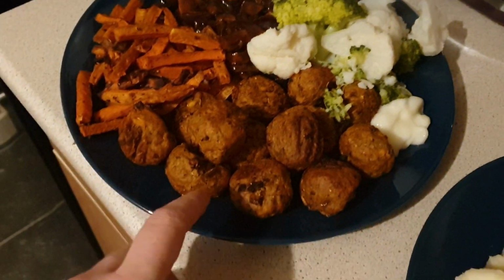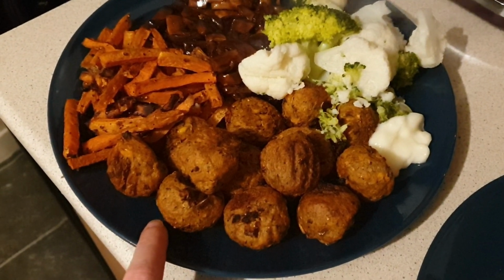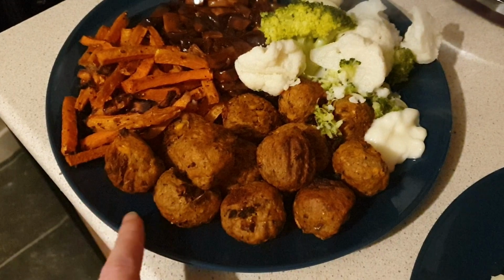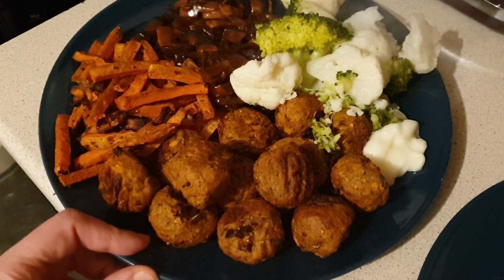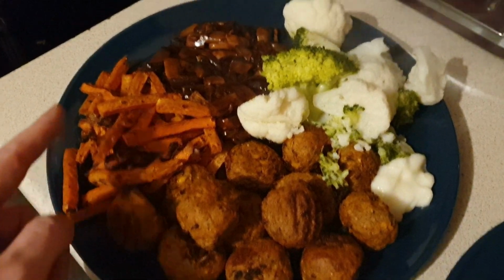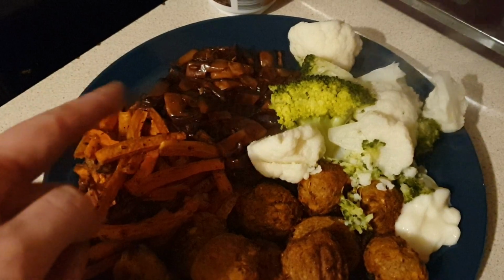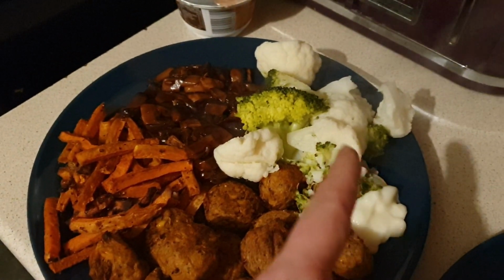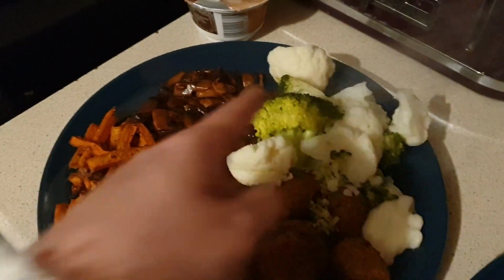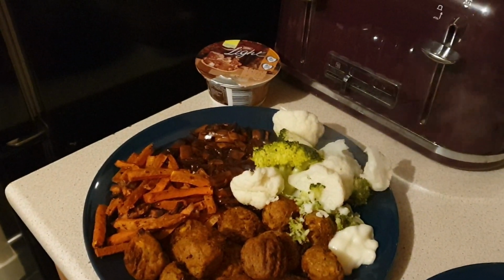Tonight for dinner, I'm having some of these Gosh sweet corn and quinoa bites. They're 3 cents for the whole packet. I just put the whole packet on. If I don't eat them all, I will save some for tomorrow. I've got some carrot chips, and I've got more of the mushrooms and onion done in the Oxo and soya sauce. And then I've got some broccoli and cauliflower. These are all speed. And I'm having a gingerbread Muller Light for half a sin. So that's 3.5 cents for tonight's dinner.